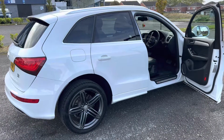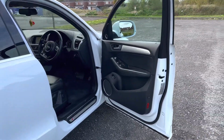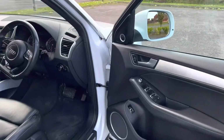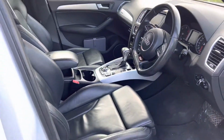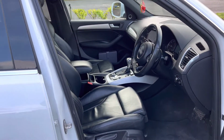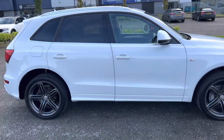So in the boot, which is power opening and power close. Electric windows front and back. Look at that. Stunning, stunning car. So it's going to be fully serviced and MOT'd.